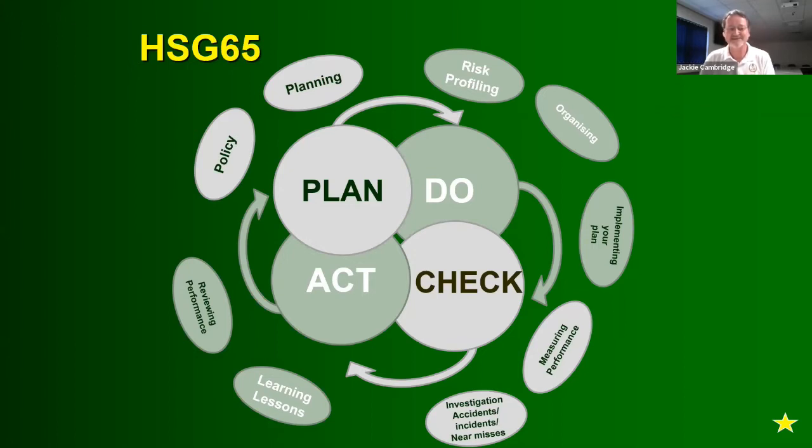Because today's trip over a cable might end up in tomorrow's fatality, depending where that cable is. So it's part of this checking what we're doing in our workplace, checking our performance, checking on what's gone wrong and making sure we've learned from it, we've put things in place. And that brings us round to part of the acting there, so learning the lessons. Making sure we put stuff in place, let's make sure it's working.